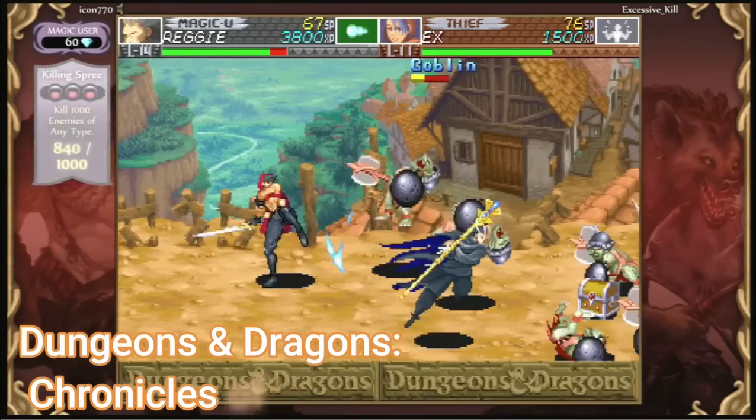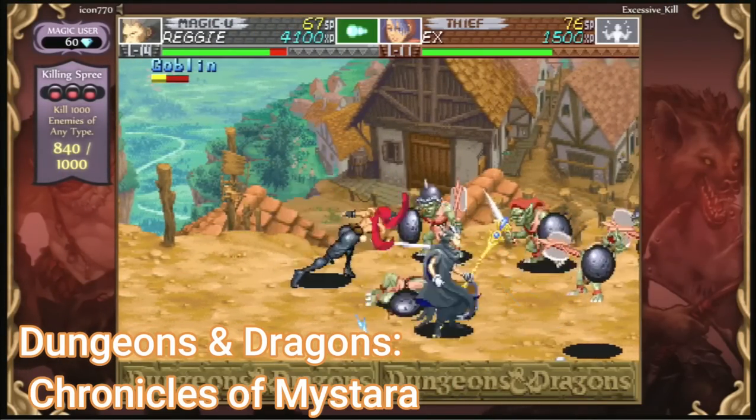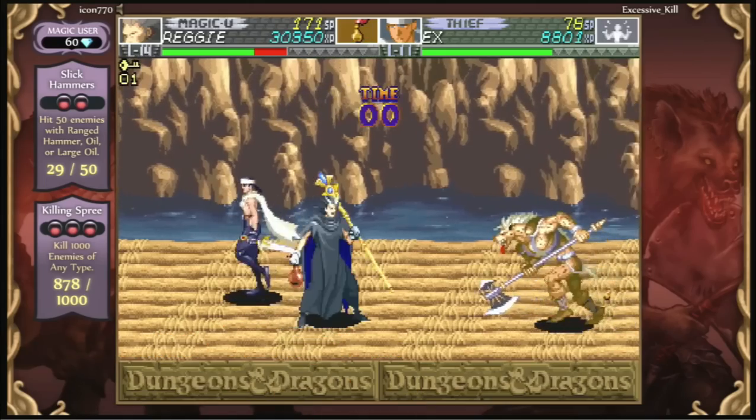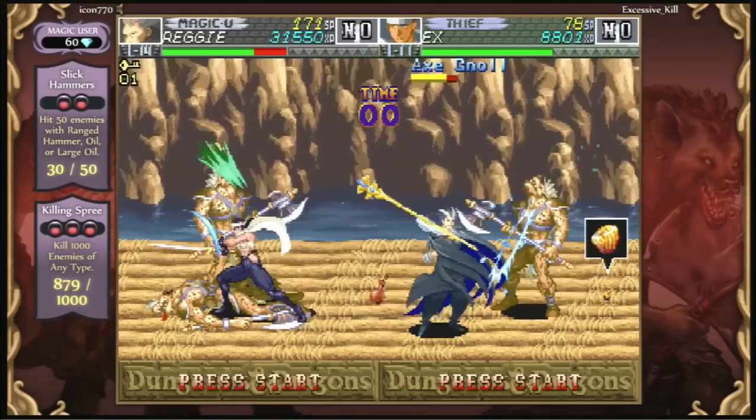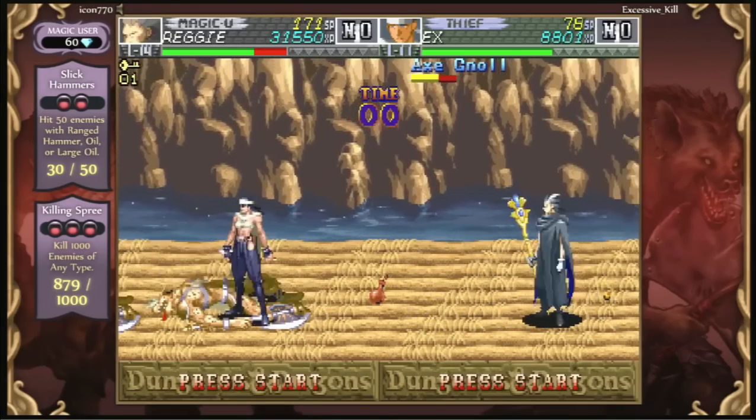Next up, you have the Dungeons and Dragons Collection. It comes with Dungeons and Dragons Tower of Doom and Shadows of Mystara. Very good beat 'em up games. Old school Capcom. Definitely something I think a lot of people need to try out if they haven't already.